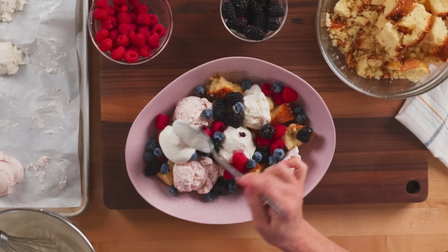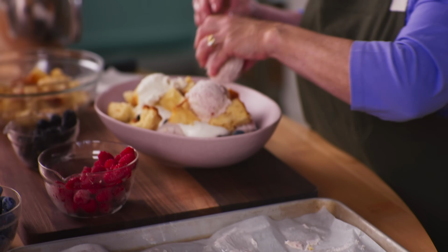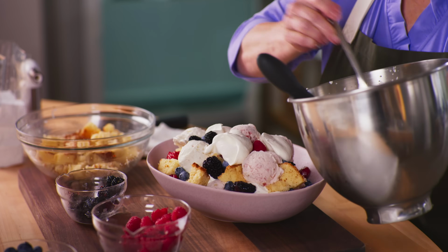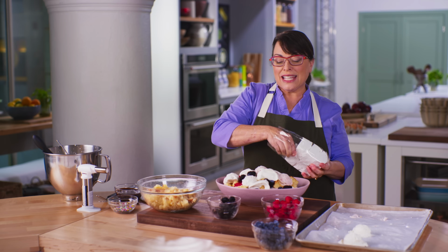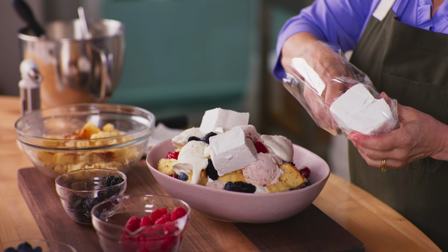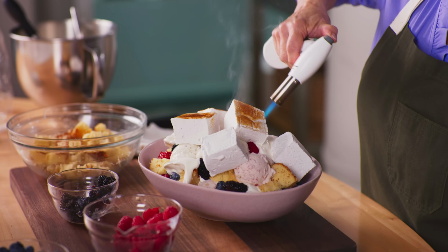I've whipped some heavy cream here. I'm going to add some of that. And then I'm going to continue to layer. This is a great way to use up some of the things in your freezer or your cabinet. It would be so much fun for a birthday party or even at the end of a dinner party. And the final touch, I like to add some marshmallows. These are gourmet marshmallows. I bought these, but you can also use anything that you would use on a s'more. And you can't have marshmallows without torching them a little bit, so that's going to give it a little toasty flavor.